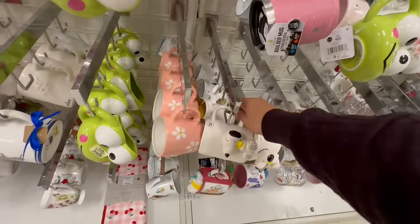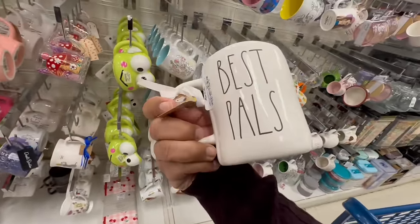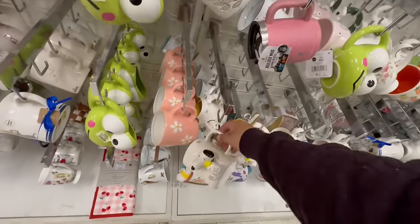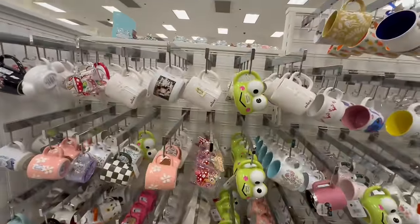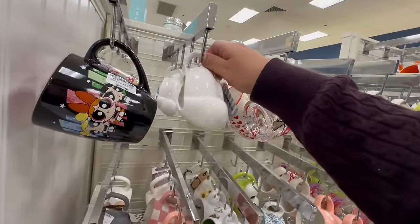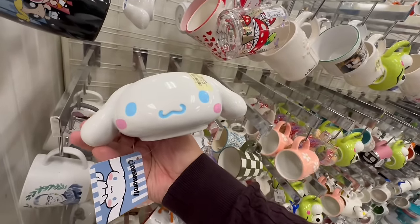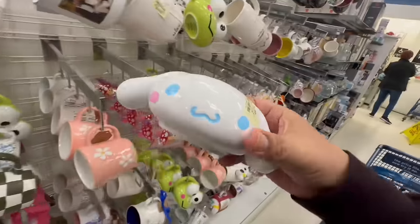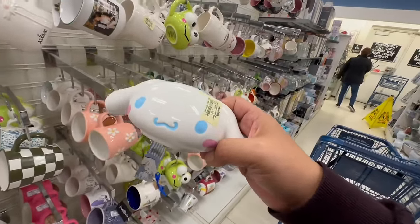Oh, look at these. These are heavy too. Ray Dunn, Best Pals, $9.99. Being besties will cost you. Those are so stinking cute. Oh, there is another one. Look. Hello Kitty's buddies. Look at this. Cinnamon roll. Oh my God. I'm going to text my friend who likes all of the characters and see if she's interested.